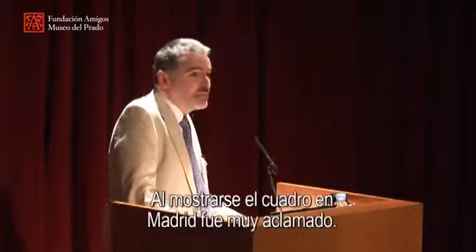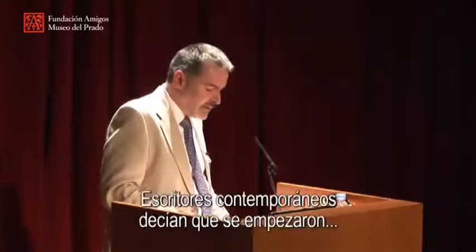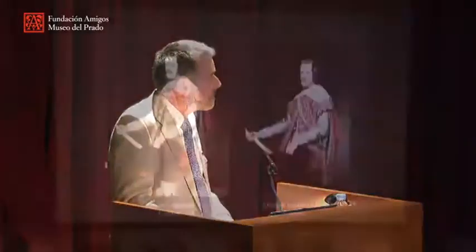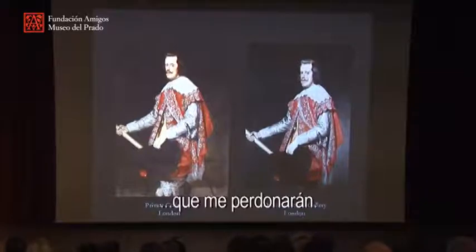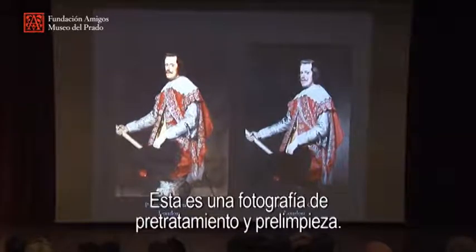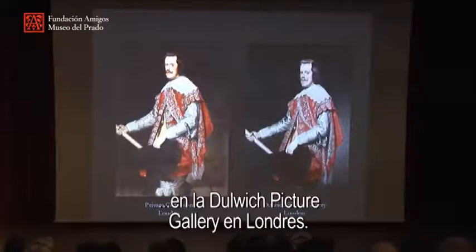When the painting was shown in Madrid, it was met with great acclaim, and contemporary writers said that copies began to be made immediately. Here I have two not terribly marvelous images. I hope you'll forgive them. One is a private collection in London. This is a pre-treatment, a pre-cleaning photograph. The other is a painting that is now in the Dulwich Picture Gallery in London.